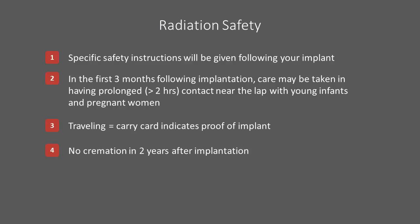Specific safety instructions are usually given shortly following your implantation. While the radiation from seeds is generally not harmful to others, a patient might be advised to avoid close contact between the lap and very small children and pregnant women for the first few months after treatment. Radiation from the seeds will not affect electrical signals or devices, but can set off radiation detectors when crossing country borders, like the USA and Canada.